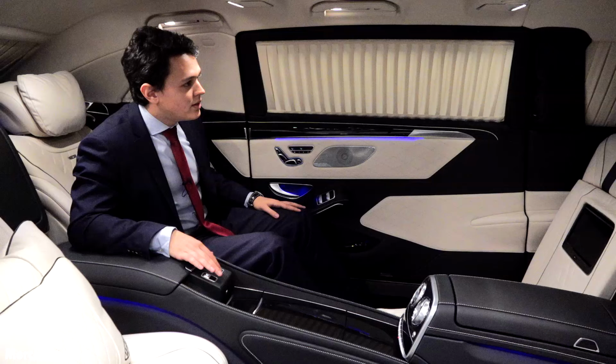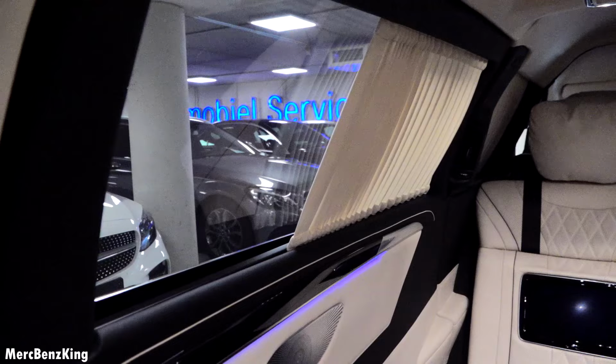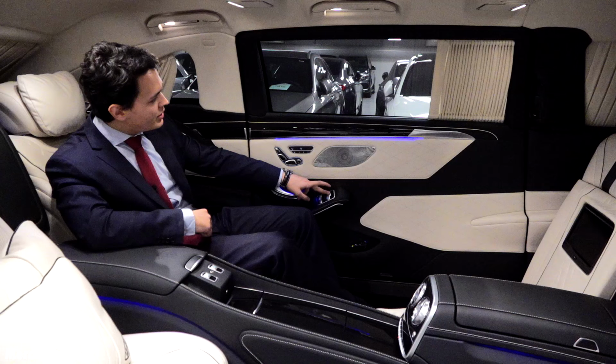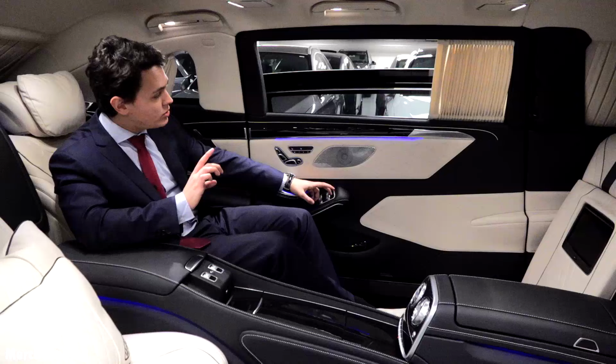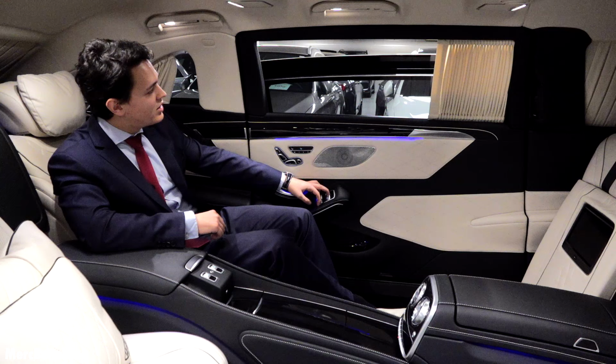And as you can see, it has the curtains closed. You can open them with one touch of a button, and there it opens almost all the way. Let's open the window. You have to keep it touched. And let's close it again. Notice how slowly it is going up, and it is also aided with an electro engine. And that's because the windows are very heavy, armored, bulletproof.